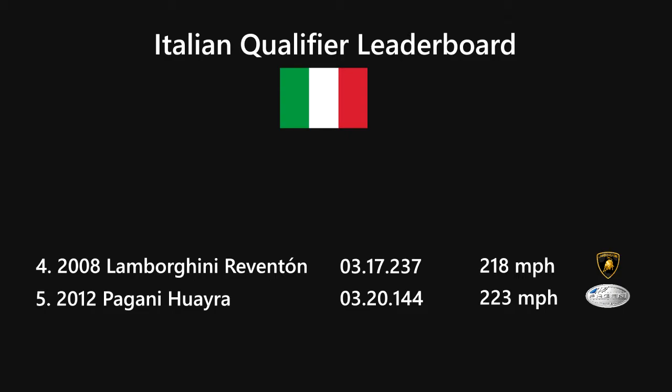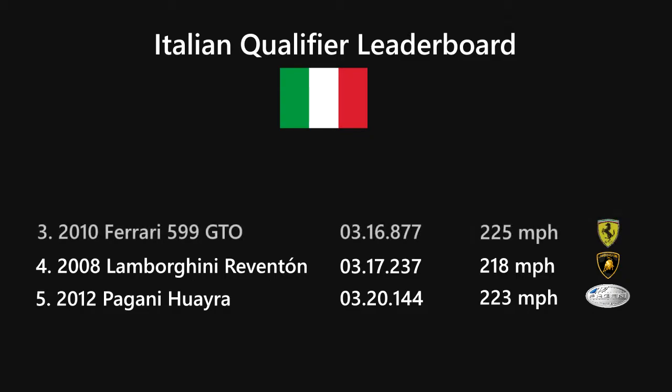And sure enough it was, because in 3rd place we have the 2010 Ferrari 599 GTO, running a time of 316.877 and a top speed of 225. Strong acceleration and speed numbers really did well for the GTO there, putting up an impressive time in the 16-second range.